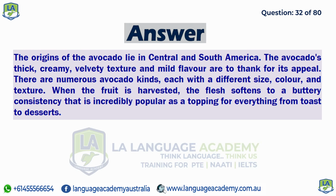The origins of the avocado lie in Central and South America. The avocado's thick, creamy, velvety texture and mild flavor are to thank for its appeal. There are numerous avocado kinds, each with a different size, color, and texture. When the fruit is harvested, the flesh softens to a buttery consistency that is incredibly popular as a topping for everything from toast to desserts.